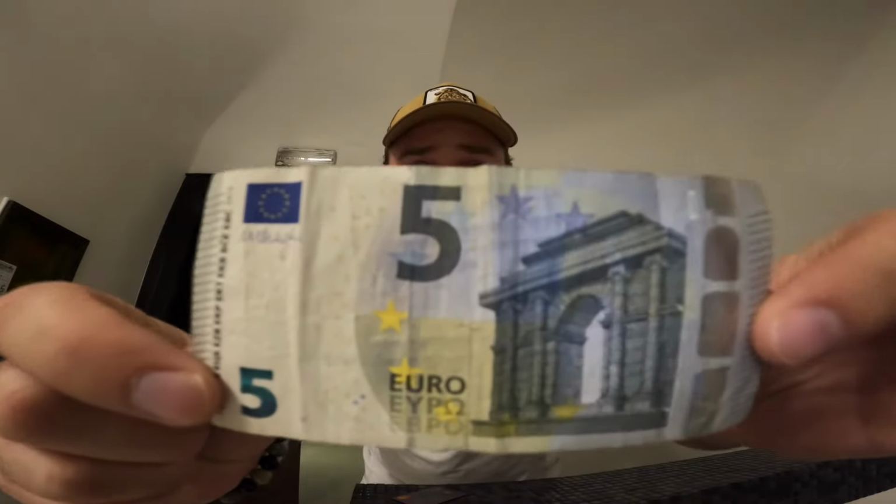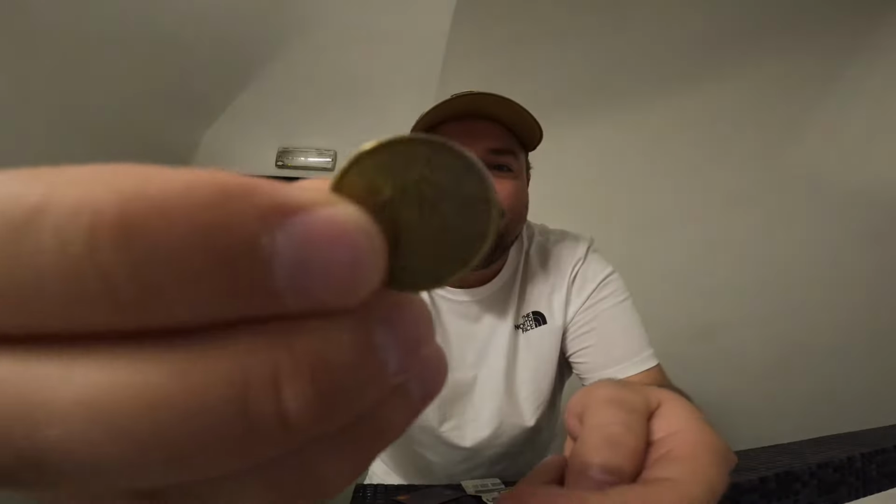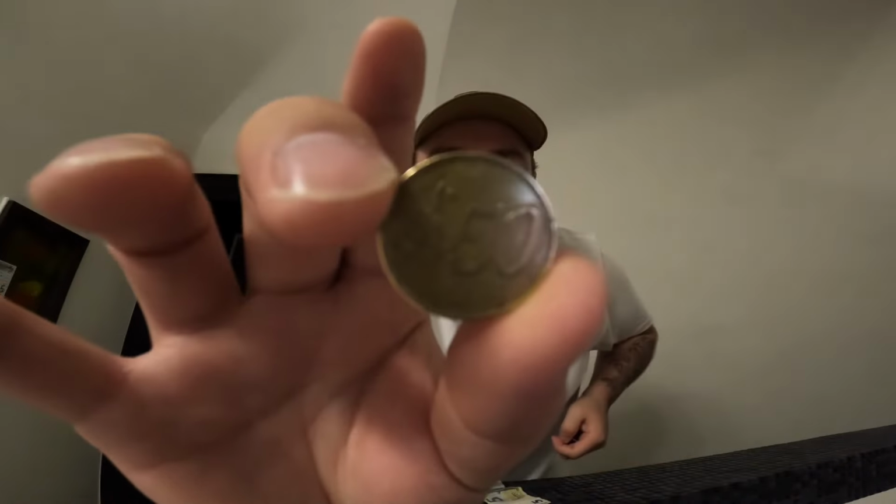So here we are in Ireland and just wanted to show you what $10 US works out to. First off, they use the euro. When you exchange it, it is 8 euro and 35 cents as of today. So I'm just going to show you a few of the coins and the $5 bill. This is 8.50 I'm showing you, but this is what we're able to get with it.